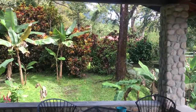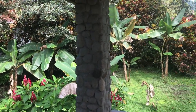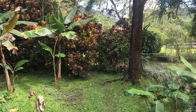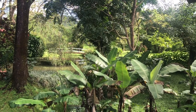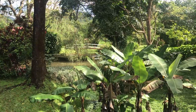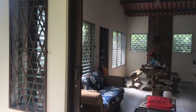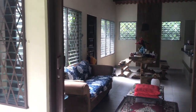But hello, greenery and peace. Like, this is amazing. It's just incredible. It's so wonderful to hear the sound of the water. This is where I sit in the morning and have my tea. The other day I saw a wild toucan. That was pretty cool. So, this is mi casa en el Valle.